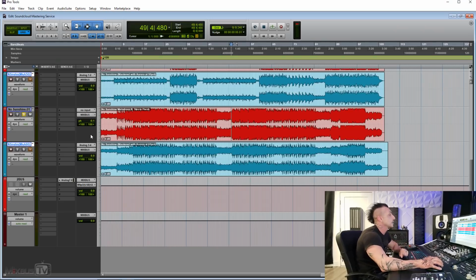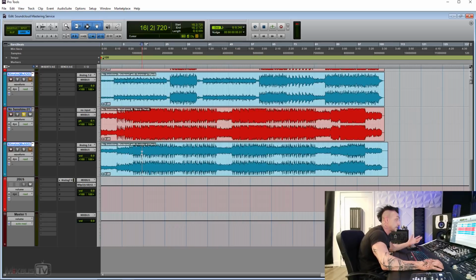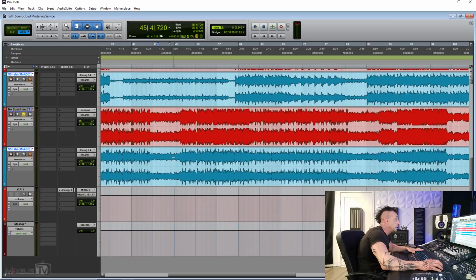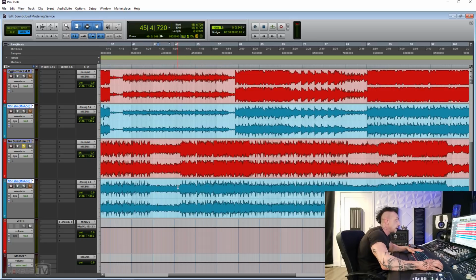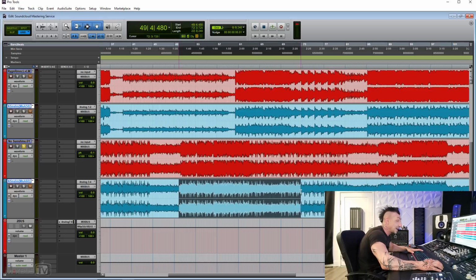So the red tracks are the mastered version, the released version, and the blue ones are mastered by SoundCloud. Let's start with this one. The one thing I notice here already is that the tracks mastered by SoundCloud don't push the level almost at all. It just seems to normalize the track, if anything, maybe 1 dB of limiting or something like that.